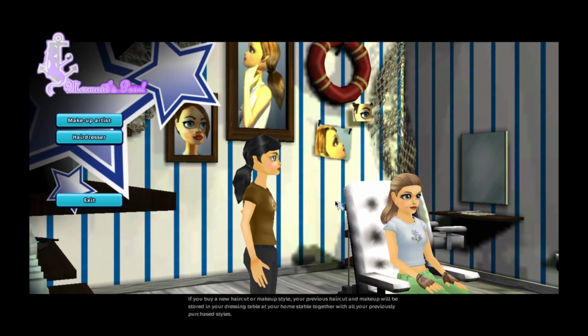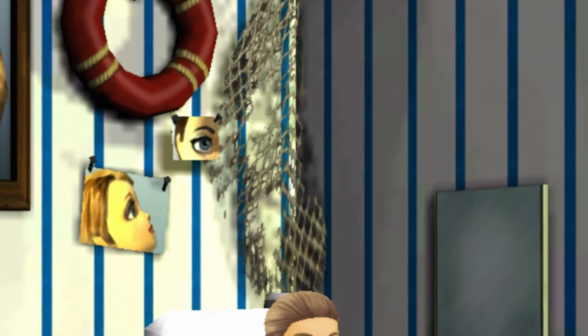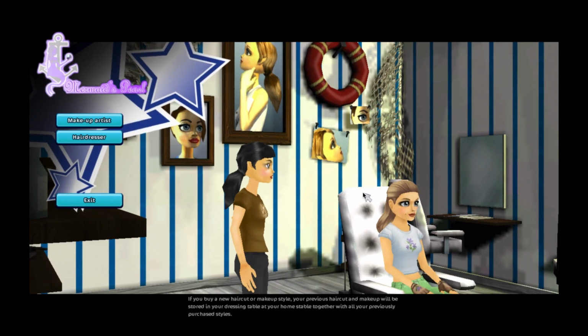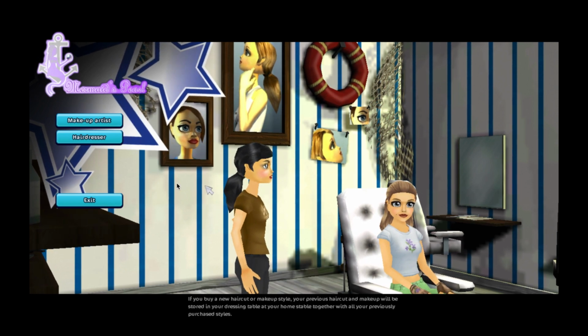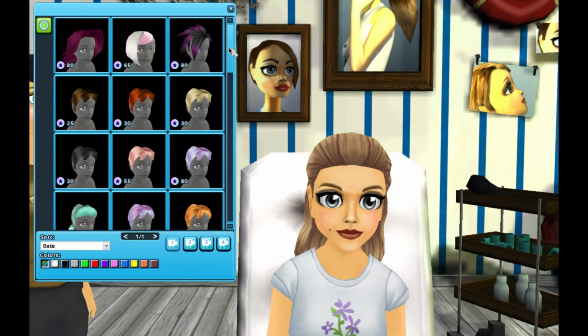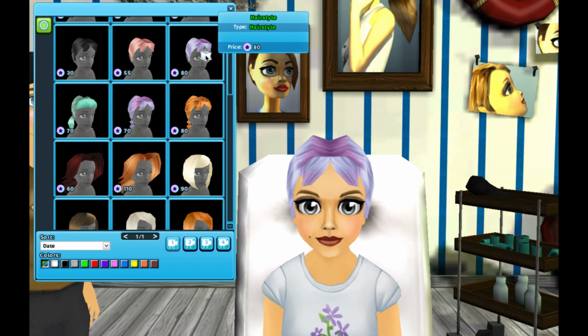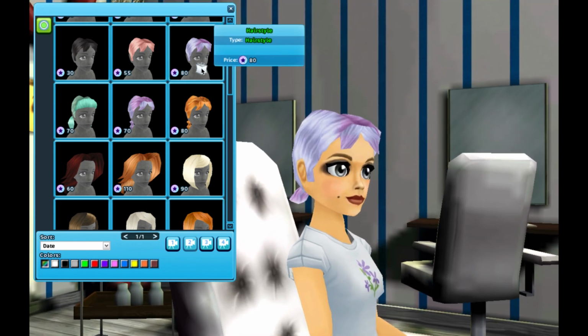Oh my, it looks like there's mold on the wall. Okay, so looks so disgusting in here. Hard pass. As for the hairstyles, my eyes pretty much immediately went to this color. Like I said before, I love the crazy colors. I could definitely tell that this is more like of an oceany theme though.